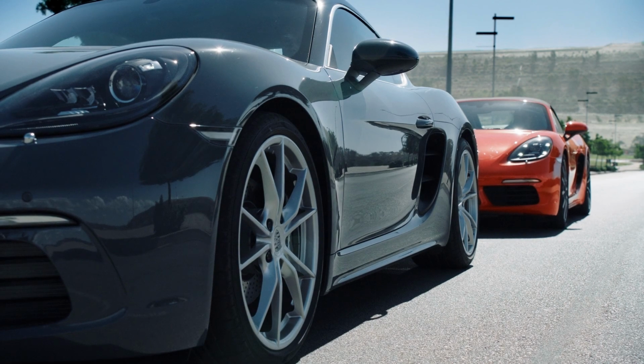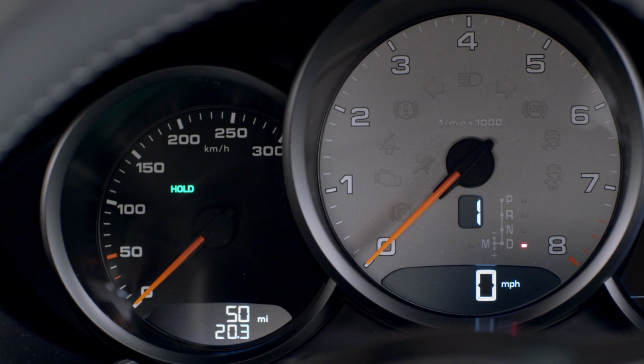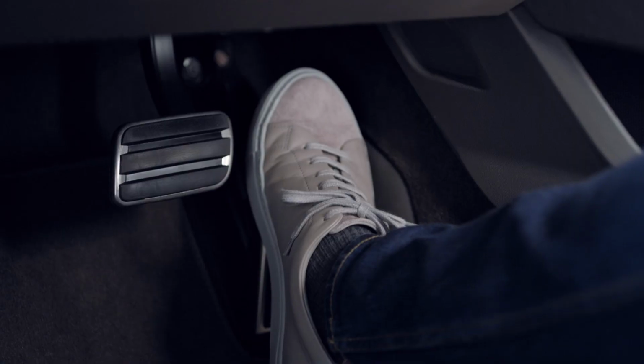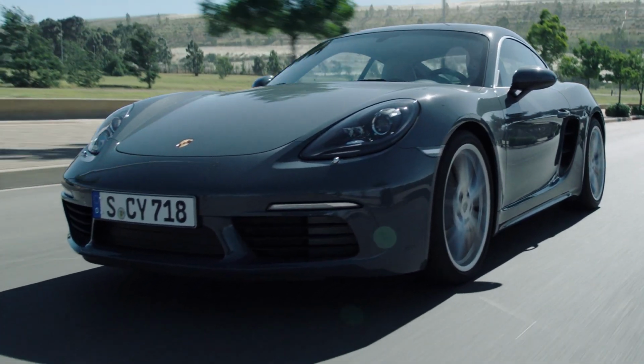If the vehicle is going to be at a standstill for some time, you can quickly depress the brake pedal further and then release it. Your vehicle will then be held by the hold function, and the engine remains switched off until you depress the accelerator to drive off again. This feature enhances comfort and convenience.